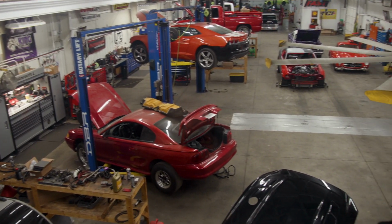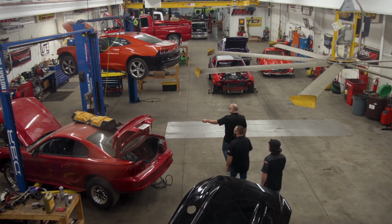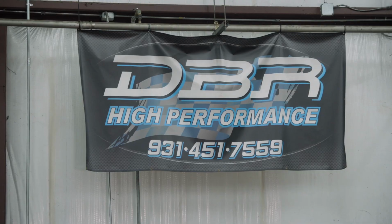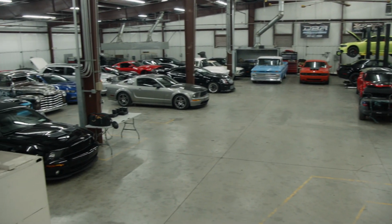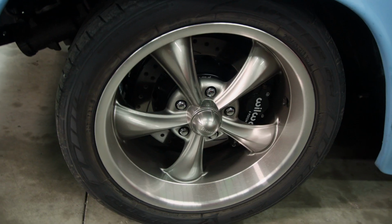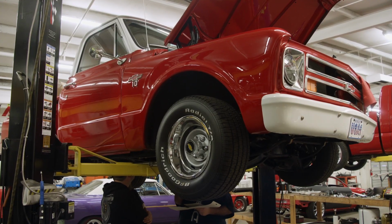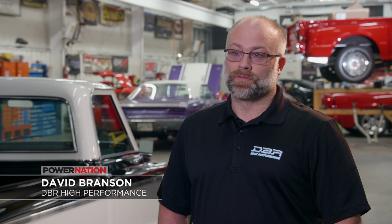DBR High Performance is a speed shop. We take your vehicle and make it faster. We specialize in domestic V8s, whether that's Chevy, Ford, Dodge, anything from superchargers, turbos, nitrous, bolt-ons, camshafts, anything in the realm of that. We do a ton of trucks. Trucks are really popular, especially in the Tennessee area. I started DBR High Performance because I just felt there was a need in this Nashville area to go fast, and I wanted to fill that need. I've always done racing since I was a kid, and I just wanted to do it for a living.